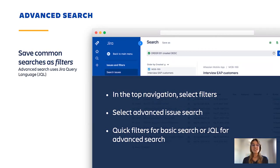We have the basics on JQL as well as some examples to get you up and running in our Jira guides found on the Atlassian website. Pro tip, if you want to export queries to your favorite spreadsheet tool, you can do that with the Excel plugin or the Google Sheets add-on.